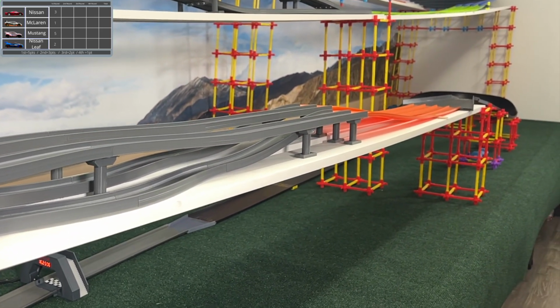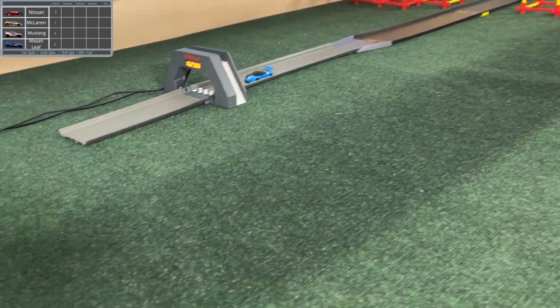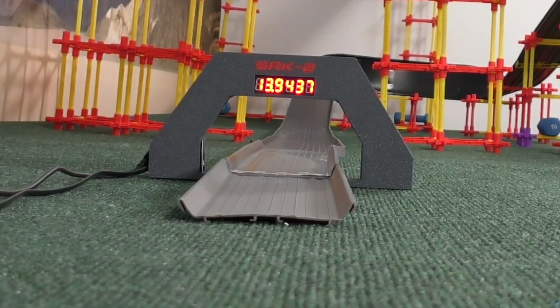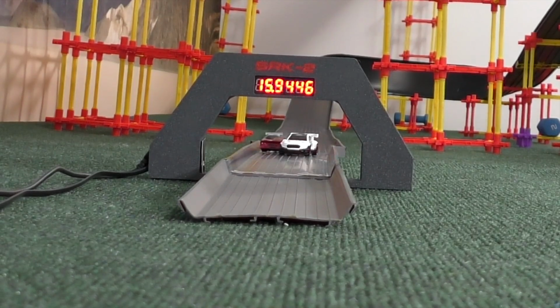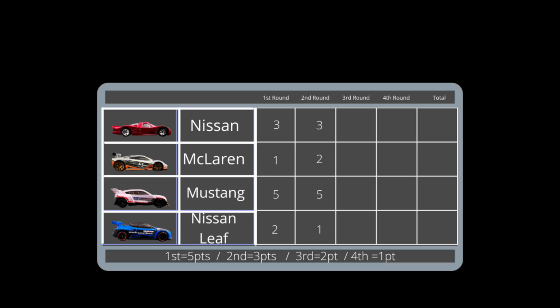And let's see, where is our Nissan Leaf friend? He actually did get around that turn and is able to finish, which at least gives him a point instead of no points. And hey, any little bit helps, but in a race like this, that's not going to help them much. Yeah, the Mustang almost lost that one, but they still held on to the lead, giving them 10 points.